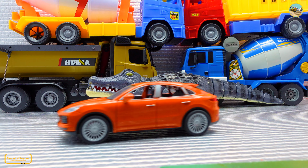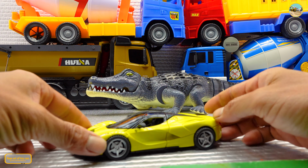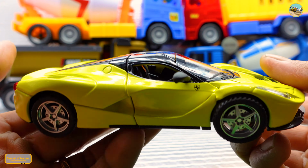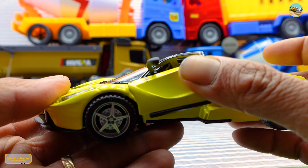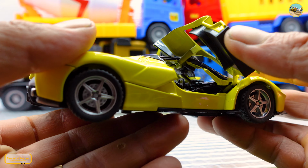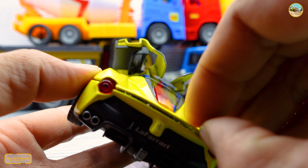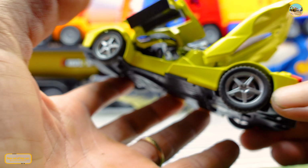Again. So small. Here is yellow color sport car. Oh my god. This is so beautiful. Look around. Oh my god.